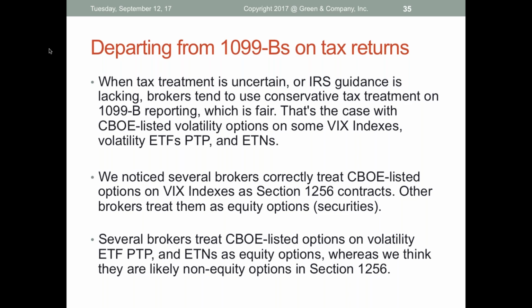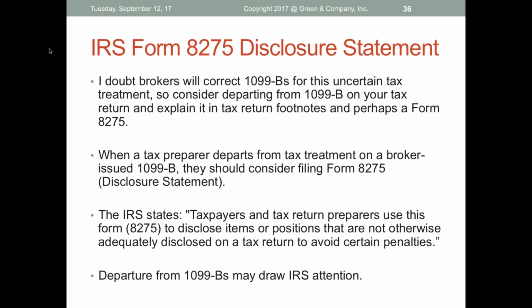Now, that's the case with the CBOE listed volatility options on volatility ETF PTPs and ETNs. And with some brokers, it's even with the VIX indexes. We noticed several brokers correctly treat the CBOE listed options on the VIX indexes as 1256, including IB. But we saw a few brokers treat them as equity options. And you can override that, depart from it. Several brokers treat CBOE listed options on volatility ETF publicly traded partnerships and ETNs like the VIX as equity options, whereas we think they're non-equity options.